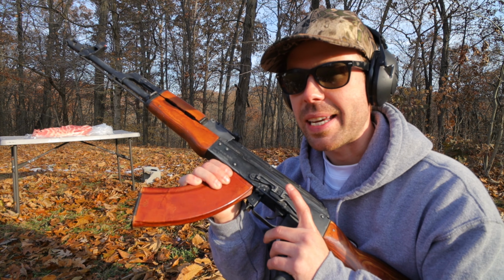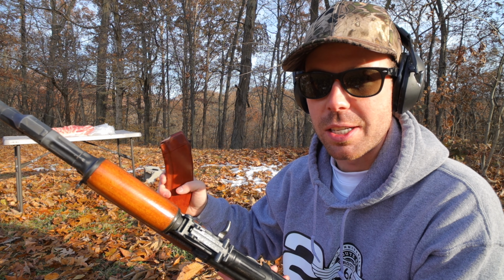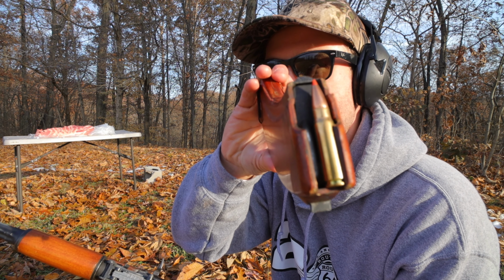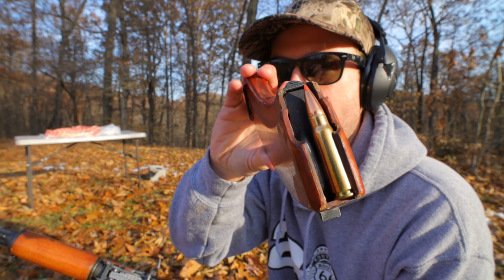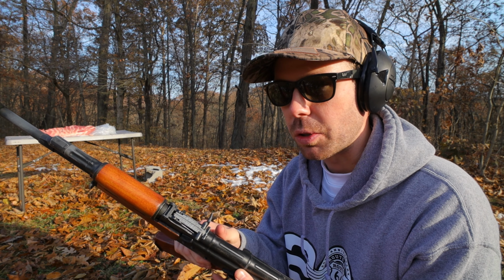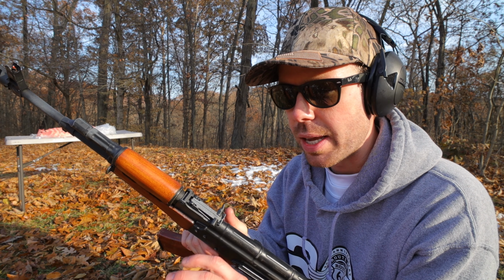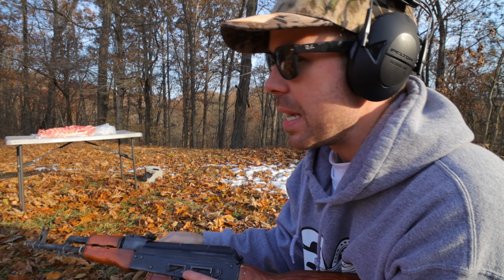All right, we're back to the AK-47. I was gonna save this one for last, but after seeing how much damage this is doing, I wanna make sure that we get this one in the test. So this is the 123 grain Hornady Black SST 7.62 by 39, and I actually just did a ballistic gel test with this one out of the little Galil pistol. I'm not sure if that video will come out before this one, but I'll just say that it really impressed me. So let's see how it does in this meat.